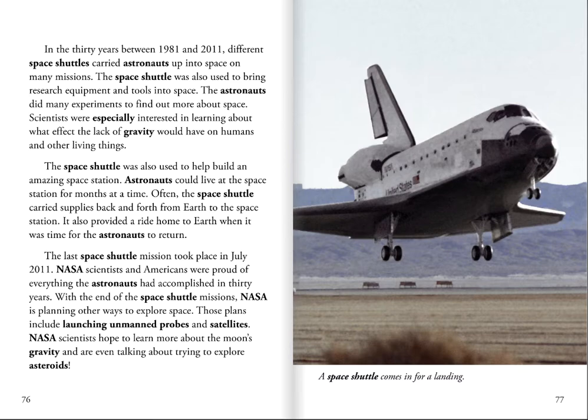The space shuttle was also used to help build an amazing space station. Astronauts could live at the space station for months at a time. Often the space shuttle carried supplies back and forth from Earth to the space station. It also provided a ride home to Earth when it was time for the astronauts to return.